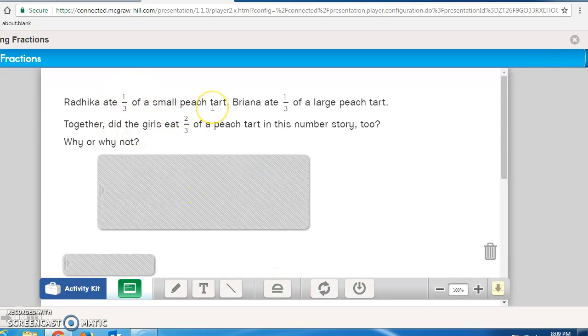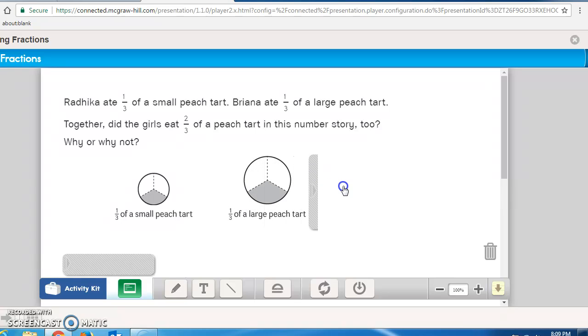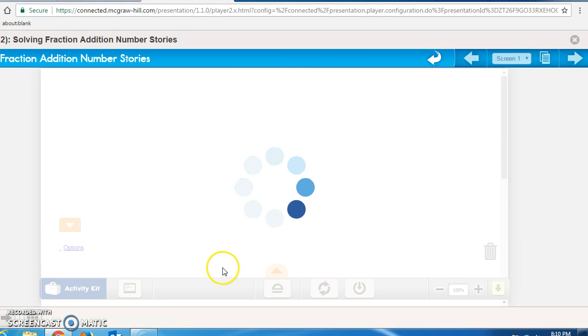So when Radhika ate a third of that small peach tart and Brianna ate a third of it, together did the girls eat 2/3 of a peach tart in this number story too? Why or why not? If you look at the drawings, and this is how carefully we have to read, if Radhika ate a third of a small peach tart and Brianna ate a third of a large peach tart, together they did not eat 2/3 of a peach tart. One reason is because they're not the same size. In order for us to say that they ate 2/3 of a peach tart, they would both have to have the same size thirds of a peach. And this one is definitely smaller than the other.